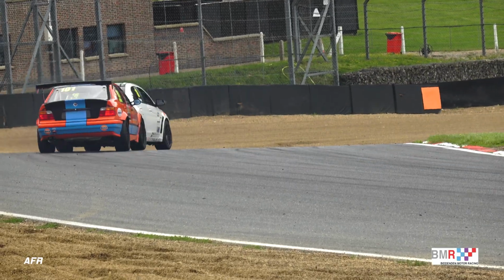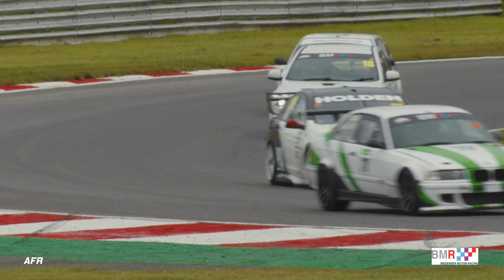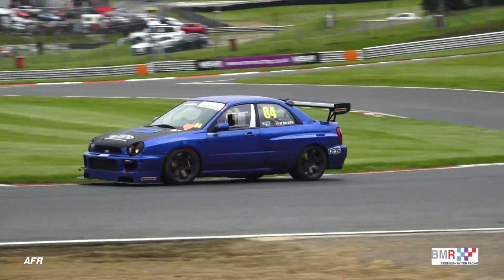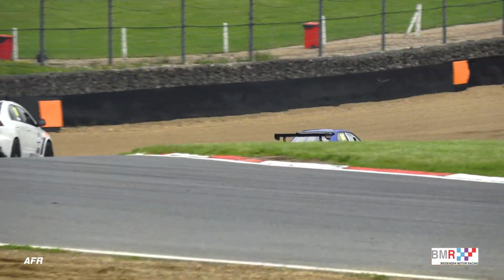Third position would be Nick Sutton in his Mitsubishi Lancer. Paul Watson would be 4th and Class B winner, just ahead of Ronan Bradley, both in their BMW E36s. 6th position would be Mark Diaz. He had a penalty which saw him drop down to 6th position overall.